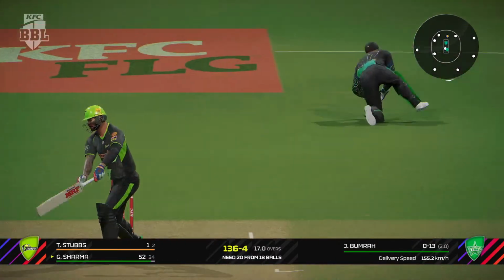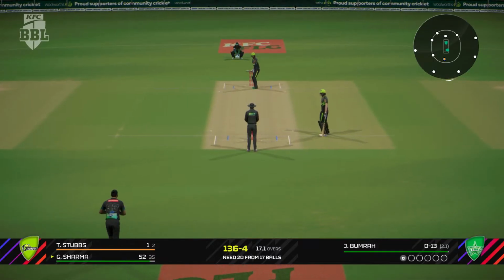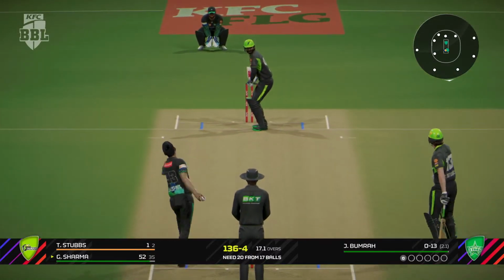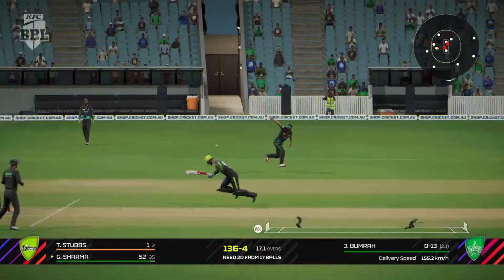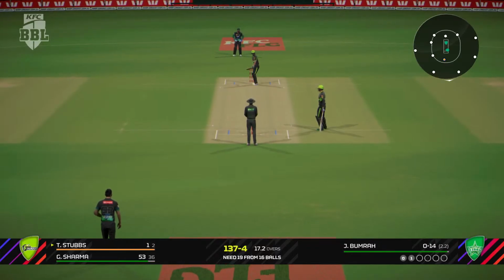Goes for the drive, but it's a wild shot. That was a mighty swing, but the shot was so late. Very nearly took an edge to the keeper. No control on that whatsoever. Chance to run two. That shot brings up the half-century. Beautiful batting display, very solid. I think this is just the start.